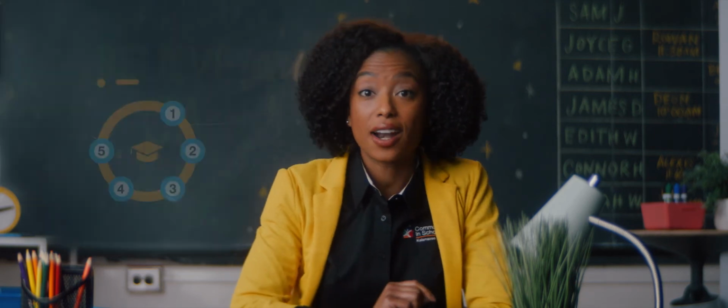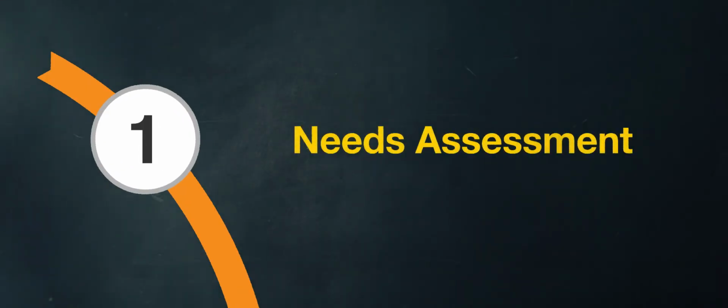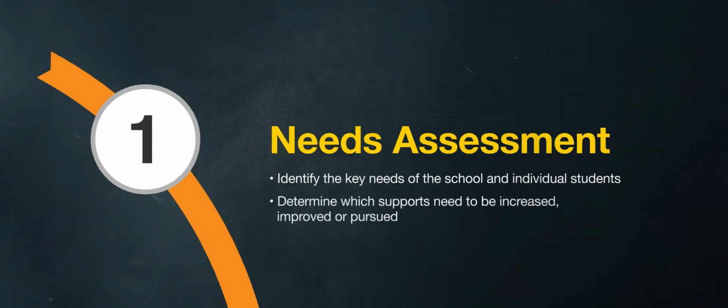Let's take a closer look at our model. As you can see, it's a 5-step process. We start by doing a needs assessment. The first step is done in collaboration with school leadership, families, and community partners. We identify the key needs of both the school and individual students, including their academic and non-academic needs. We then prioritize the needs of the school and determine which supports need to be increased, improved, or pursued.